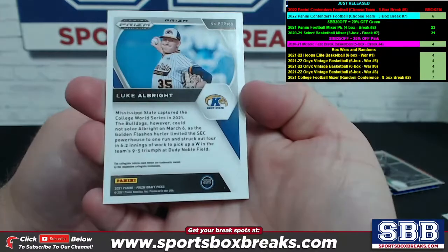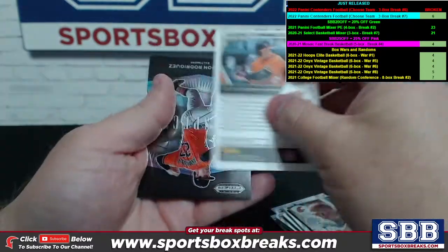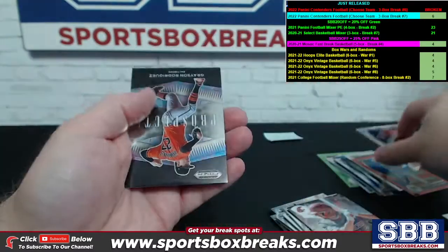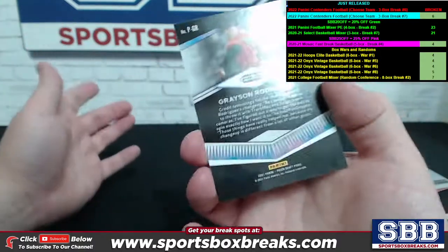And here comes another auto to finish us off. And it is going to be Encarnacion Strand, silver Prizm auto. Very nice. And the last card in the whole thing is a prospect of Grayson Rodriguez, Baltimore.